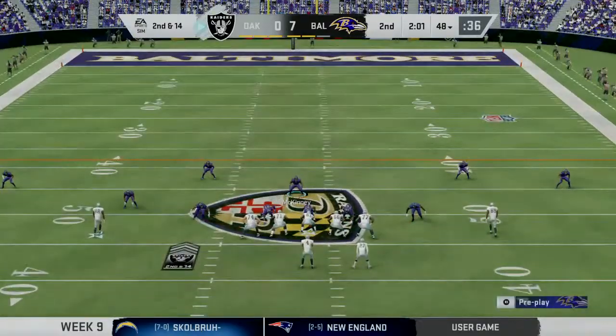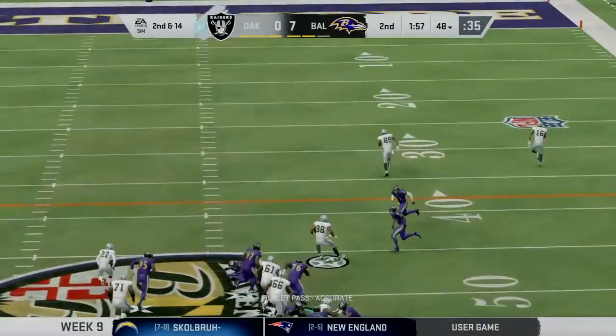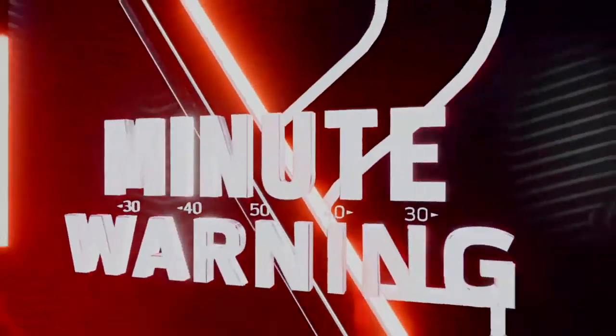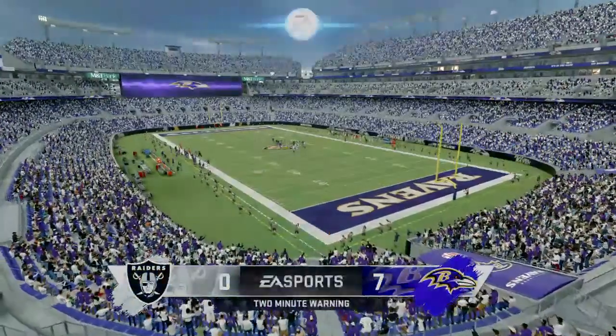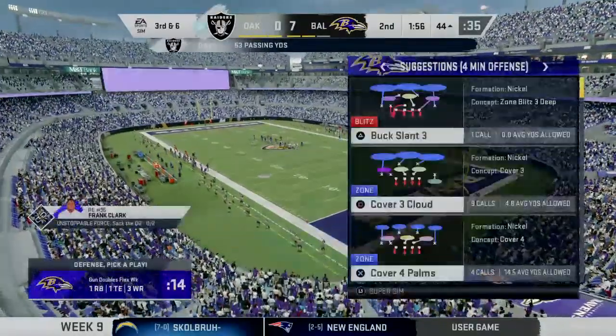2nd and 14 as they've got work to do here after the sack. Here's Carr to throw. Able to get this to Gordon. Second quarter action, 1:56 remaining.